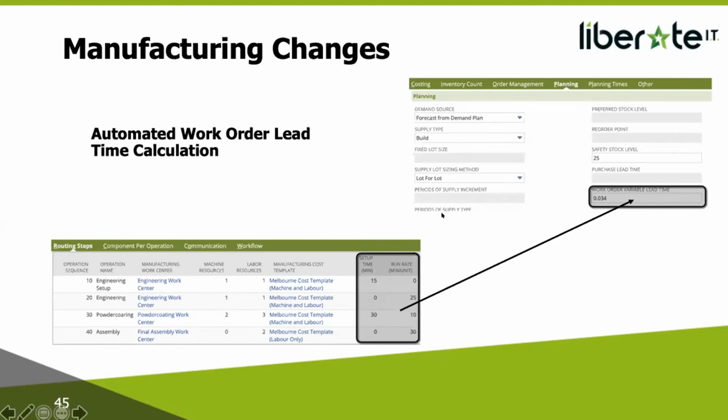The screenshots that we have here are from the current edition. So in the new release, there's going to be an option to auto calculate the work order variable and fixed lead times that will be sourced from the routings associated with the BOM and the location. So that is good news as well. I think handy. It's more of a quality of life update more than anything, but definitely makes sense to tie them in together.